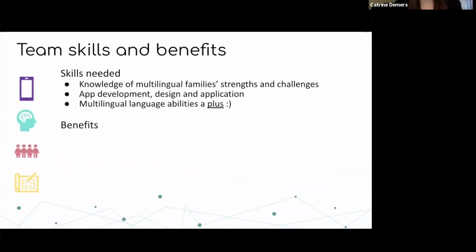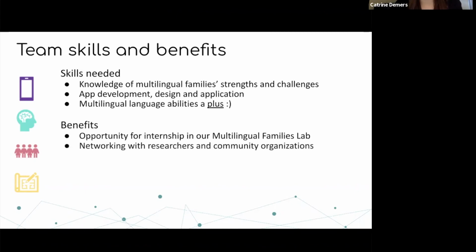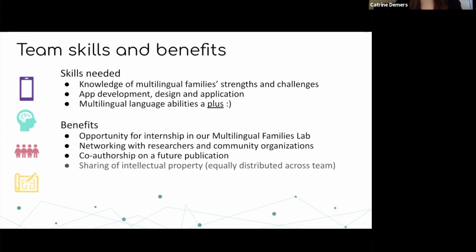So some benefits that innovators can have from this challenge is by having an opportunity of an internship in our lab that specializes in research with multilingual families. Their collaboration on this project would also be an opportunity to network with researchers and community organizations that work with multilingual families. There would also be a publication that would be shared authorship between the team. And this app would also be shared intellectual property, equally distributed across the team. And we value an open source approach, that we could use this app to be freely available for other families, researchers, or organizations that might need it as well.